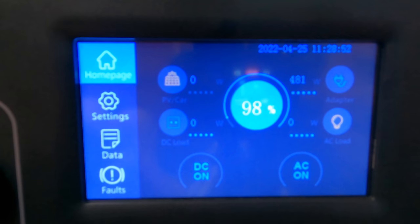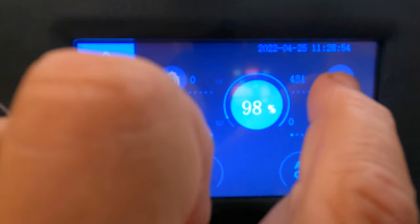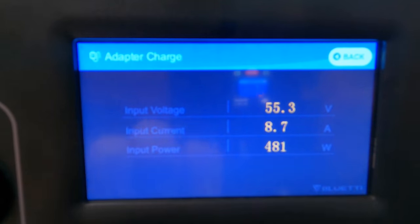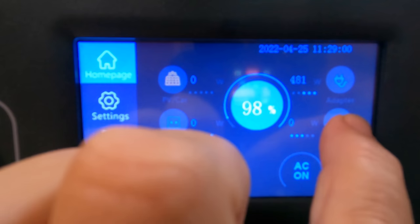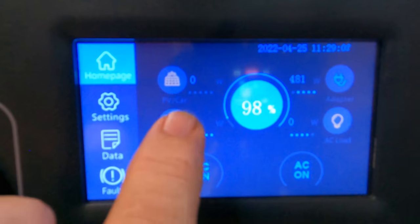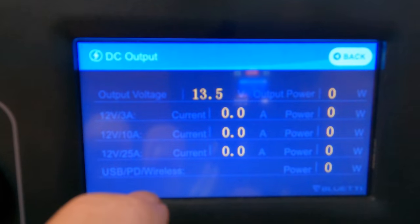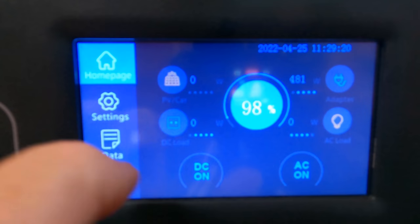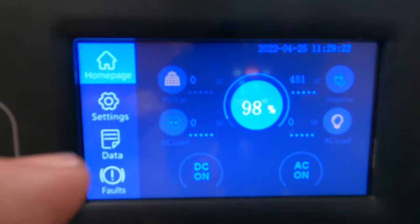Now, if you want to see the status of any of your loads at that moment, you can just push on it and it'll tell you, okay, that is the 480 watts that we're charging with right now. This one, of course, we're not using, but it tells you the status of all the AC plugs. This one is your DC output at 13.5 volts. Everything's accessible right from the front panel, so you don't have to go searching through the settings for anything.